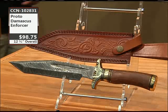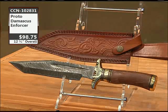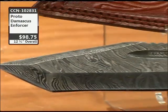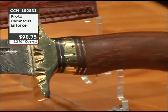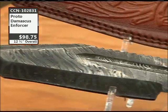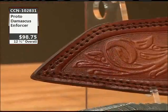We are at a Damascus steel tanto. Wow. In walnut. The original, the old tanto blade, for $98.75. Look at the work on that guard. It's been done in brass. It's also rat tail tang. That's got the look too. Less than $100, folks. And once again, if one does exist in this country, I am absolutely not aware of it.